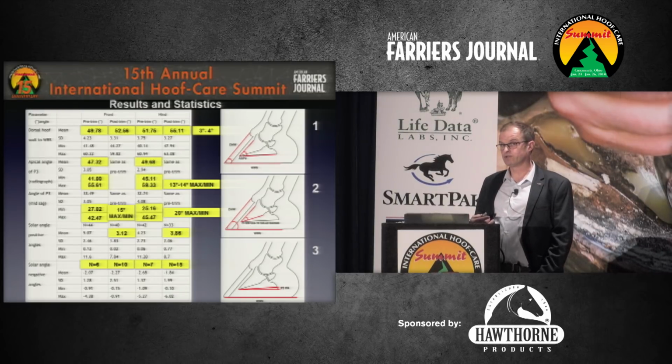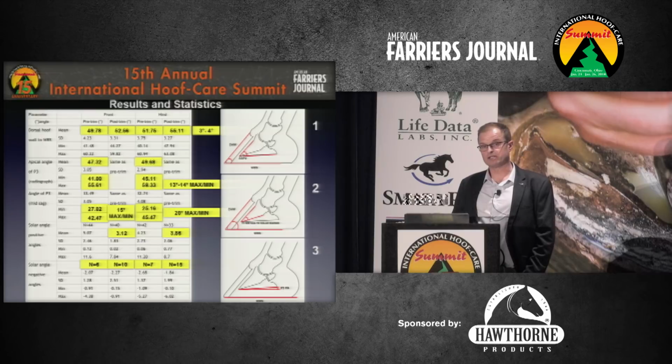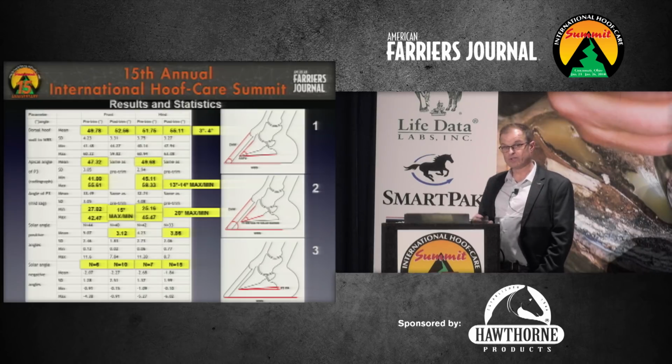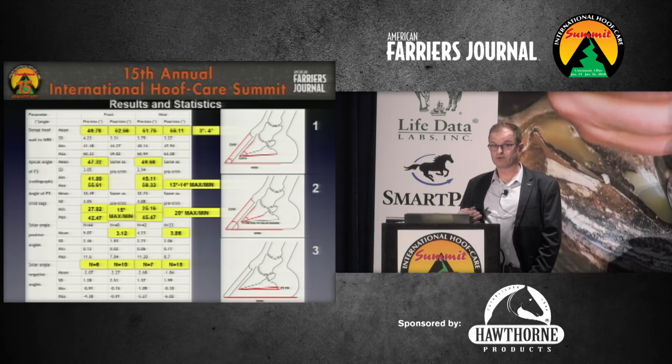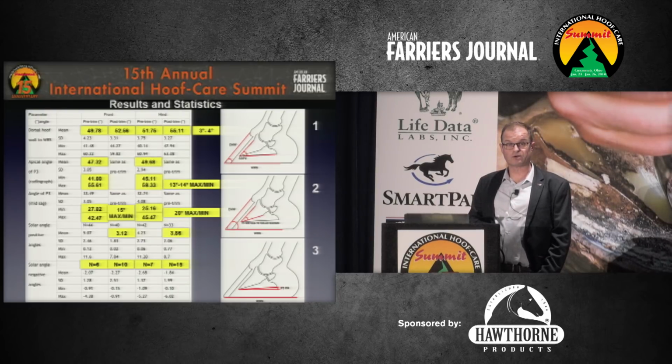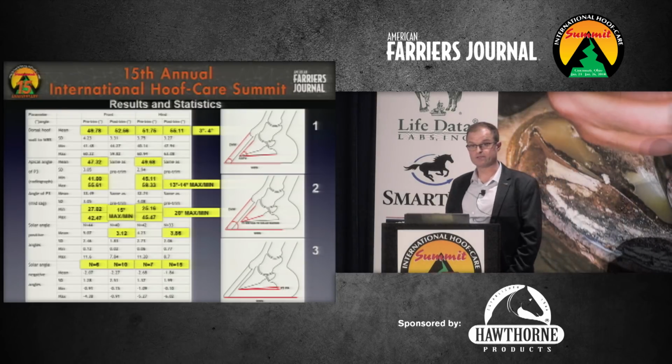And I felt as a foot trimmer, even though we were trimming to the highest and widest point of the frog, I felt the foot map was encouraging me to lower the heels, probably more than I would do practically as a farrier. We used the highest and the widest point of the frog for our foot mapping technique, not the widest point of the frog. So it is my belief personally, if we'd used the widest point of the frog as our trim map protocol, we would have had a larger number that would have gone negative.